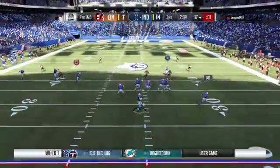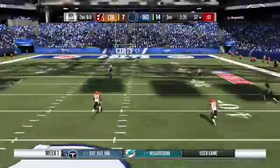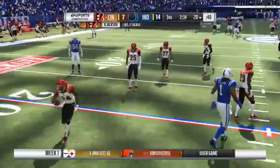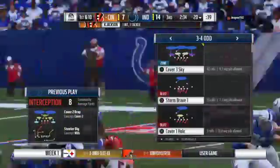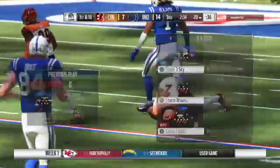They just do get the play off. Now Winston, going deep for Benjamin into double coverage, and it's intercepted. Picked off by Kareem Jackson. And a big turnover there as his guys will get the football back.